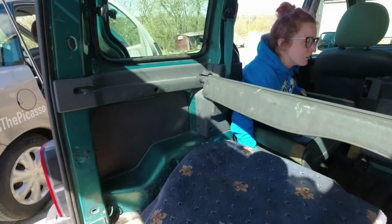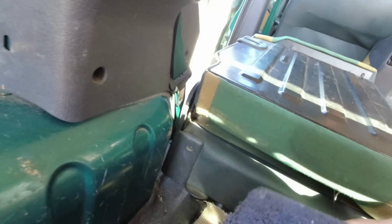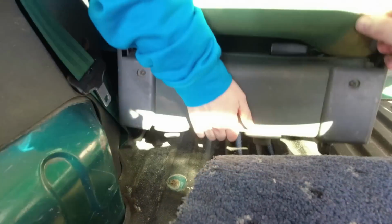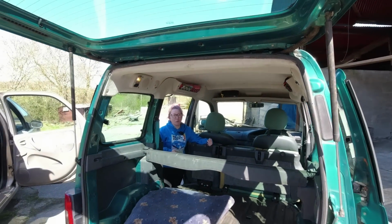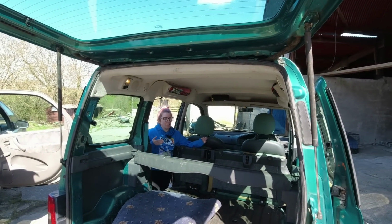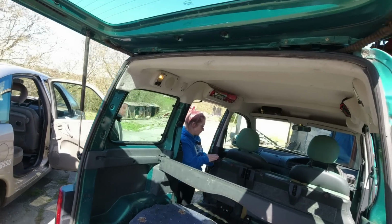Manual forcing. Oh, God. Yeah, you see? Oh, it catches. Why does it catch? It catches because something has broken slightly. There we go. So easy. If that mechanism worked, that would be really, really quick. And already you've got a super usable space. But if you take out these, you've got another foot of space.